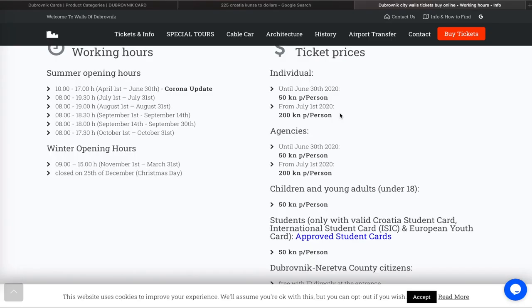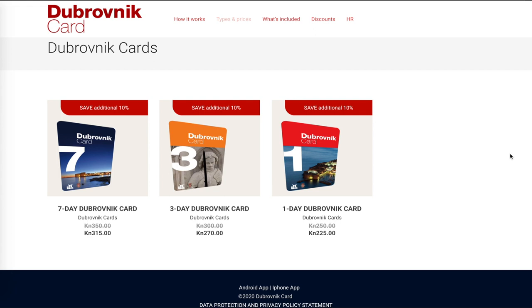Okay, so looking at the normal price, if you were just gonna walk the walls and not buy this ticket, it's 200 kunas per person. So for an extra 25 kunas, which is just a few dollars, you get to go into the few museums, and you get free bus transportation, which is amazing if you're planning to leave the city. So I highly recommend doing the card.